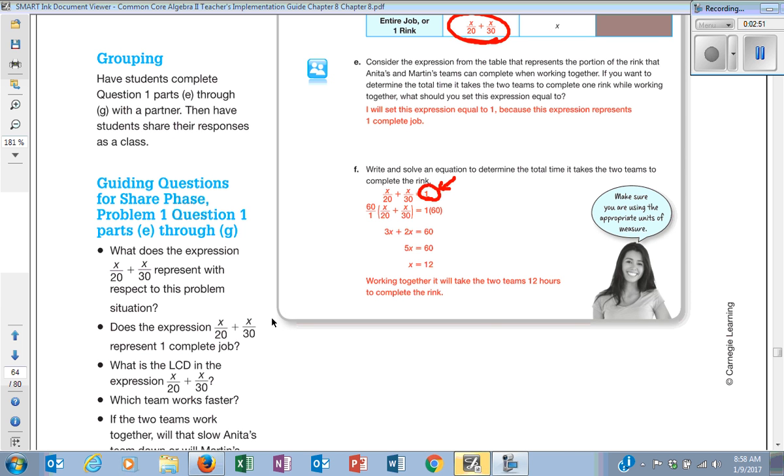And so, again, once we get to here, the rest of the stuff is what we've done before. The book always multiplies by the least common denominator. We've talked about how you could do that, or you can say, hey, the least common denominator is going to be 60, so you have to multiply this by 30, you have to multiply this by 20, and you have to multiply this by 60, and then just forget about the denominators. We've done it that way. Either way, it's going to work out to be this equation down here. Combine like terms, and you realize that together it will take them 12 hours to complete the rink.